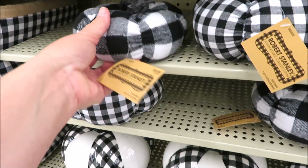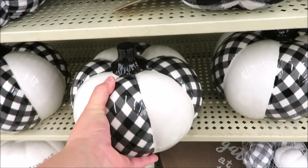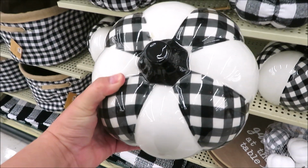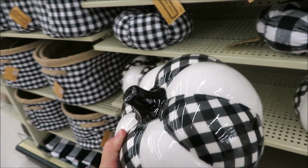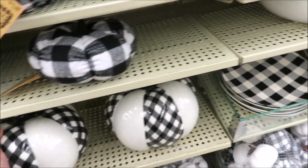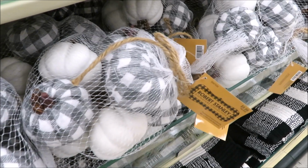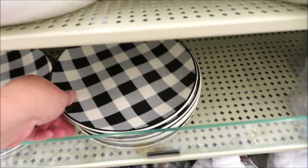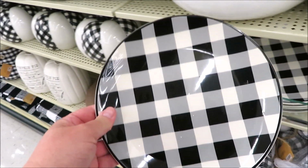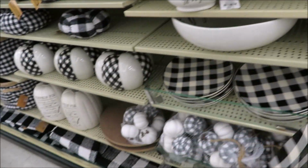And something new that I spotted this year are these large ceramic pumpkins with some buffalo plaid stripes for $27.99. They also have this pumpkin in the gray and white plaid. Down here they've got lots of black and white plaid pumpkins in little bundles for $9.99, and some plates. These are ceramic and they're also $9.99.